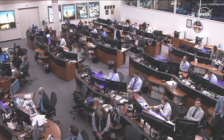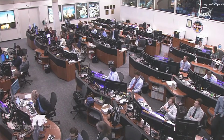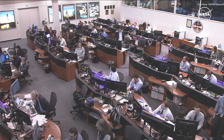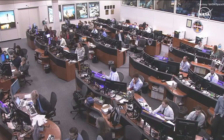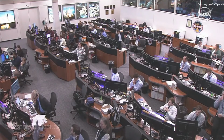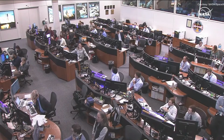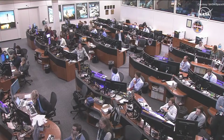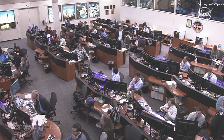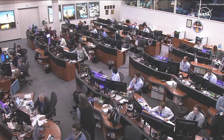We are still waiting for confirmation of hard capture. We did hear a call out that the soft capture ring was being retracted. Once that's fully retracted, then we can begin driving the 12 hard hooks for the hard capture. And they will be driven 6 hooks at a time. So there will be 6 hooks that drive in first. Once those complete, then the second set of 6 hooks can then also drive into the International Space Station and confirm that hard capture. Ring retraction is complete.